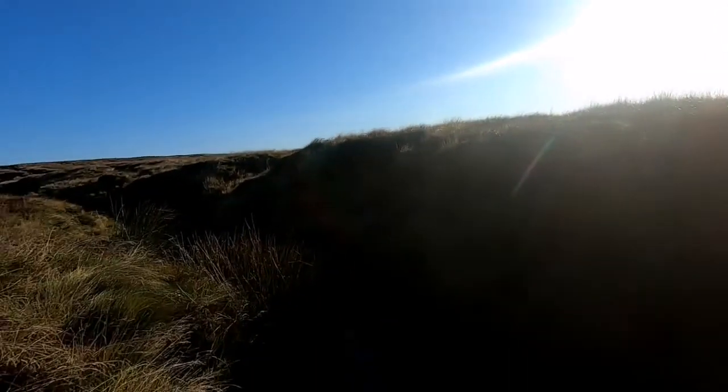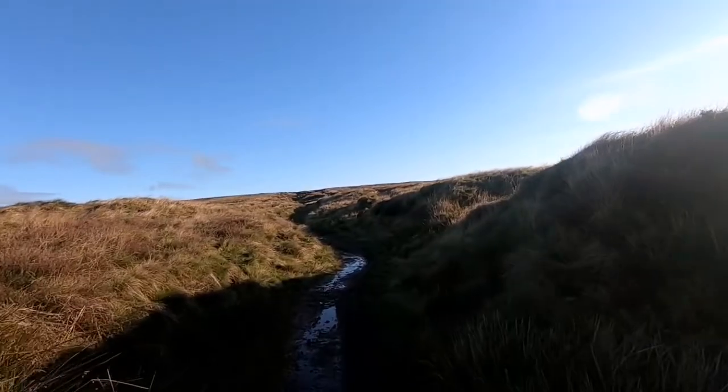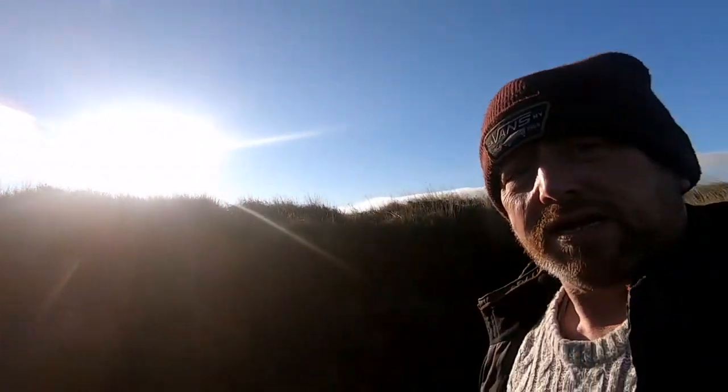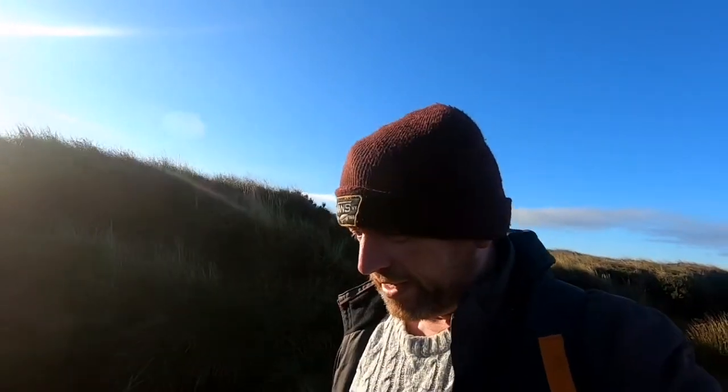Anyway, I think we're almost there. Looks like it's all the way up that gorge, so it's a fair old trek. And it's a bit wet and muddy, but they're worth it when we get there.